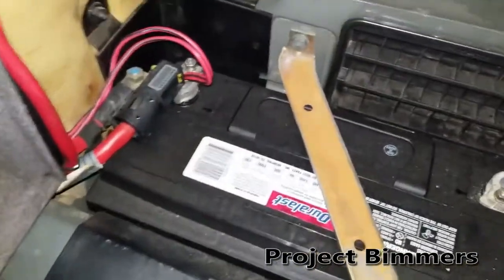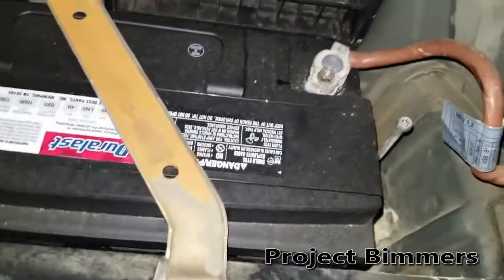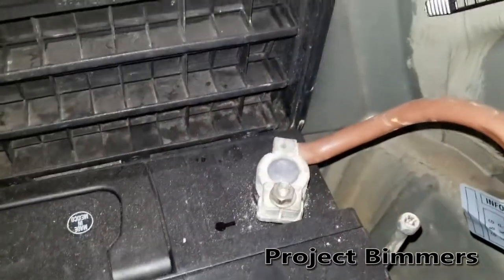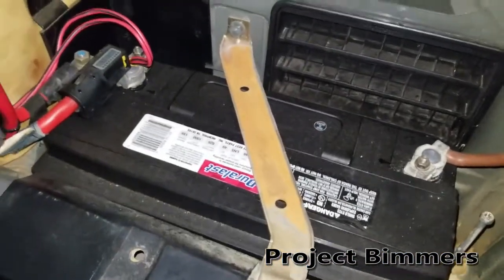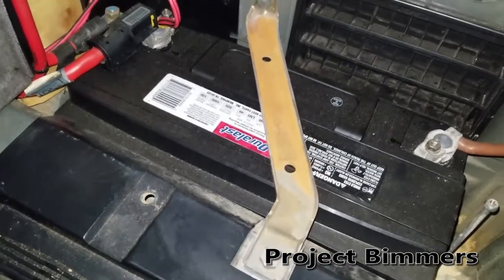This is the battery, okay? It's a Duralast battery, that's just from AutoZone anyway. That's a 13 it looks like, and that looks like a 10. Let's see if my skills are up to par. I say a 13 and a 10 just by eyeballing. Let's see what I got.